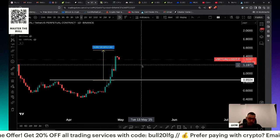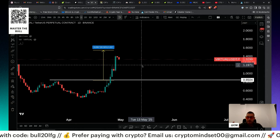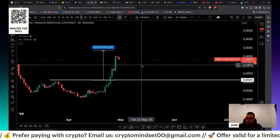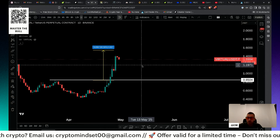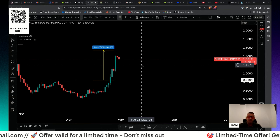Trade the market leaders. Trade the bangers, because all the other garbage cryptos, whatever you've been buying or holding, might not pump. And even if they pump, they might pump less than Bitcoin. You want to trade the bangers of the bangers.